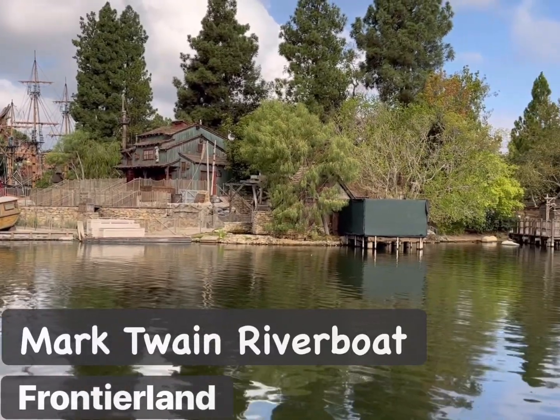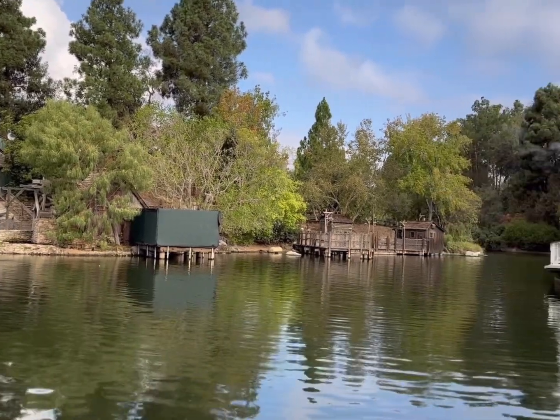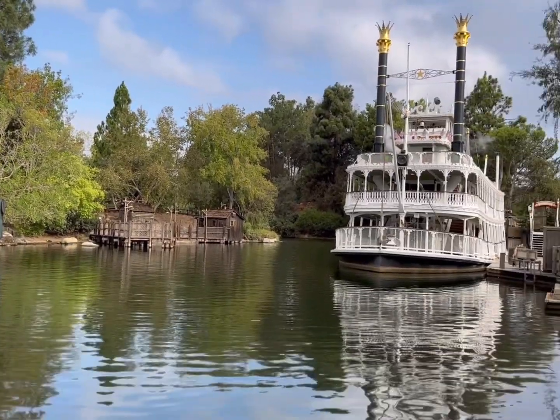The Mark Twain Riverboat is another option for a relaxing look at some scenery. The last time I rode on it was just a nice relaxing trip around the little river there, and it was beautiful and relaxing. So I do recommend going on that if you need a little break.